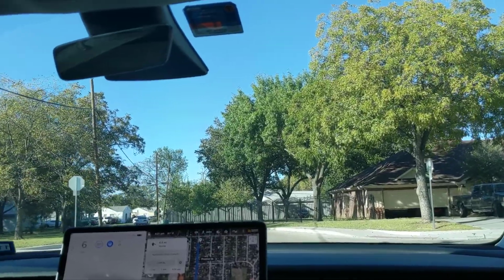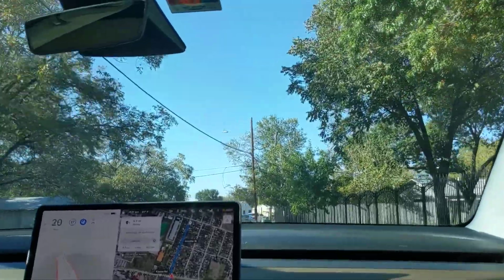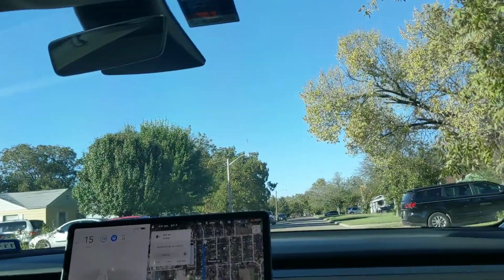Alright, just kind of rolling the stop sign. This is also an area where I have to worry about cars coming down quickly, so I'm going to see how it handles this. Now my car did that on its own. Did not see how it was doing that.